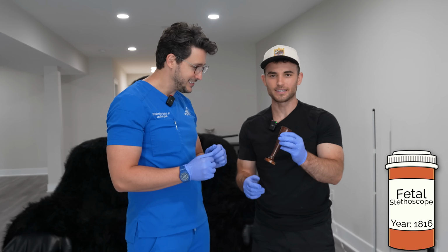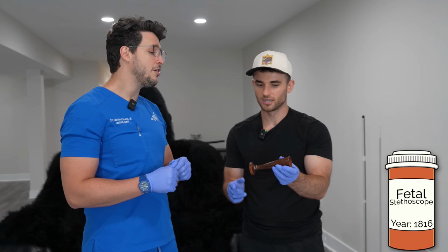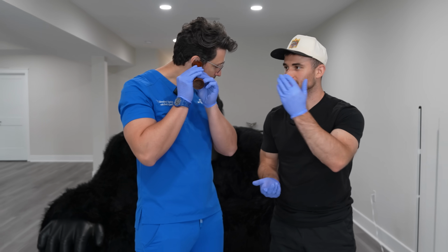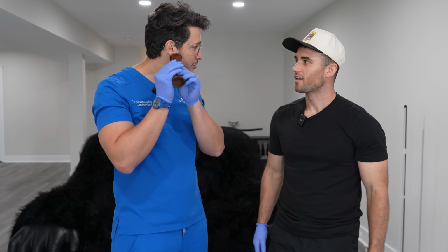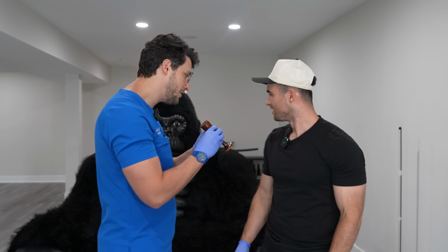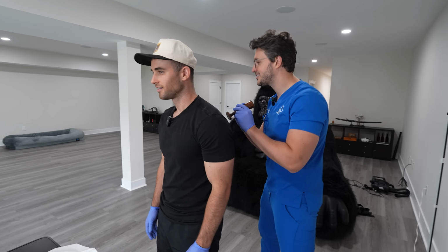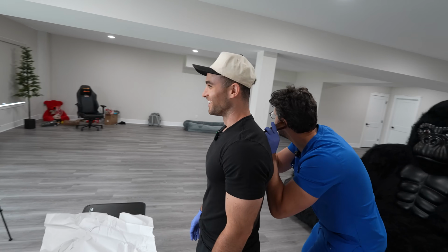Moving on. So this is a fetal stethoscope, which you're supposed to put up on the belly, and then you can hear. And they said it's non-invasive, obviously, because it's just wood. You can't hear the ocean. No, nothing from there. Let's see if we can do a lung exam. Okay. Deep breath. God, it sucks compared to my stethoscope. One more. No.